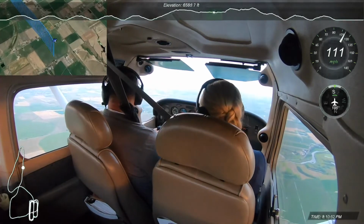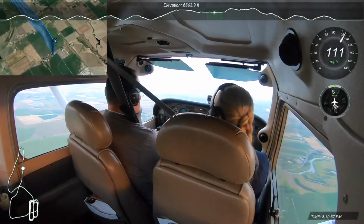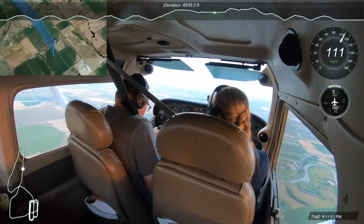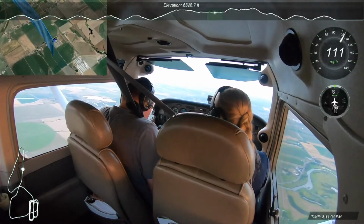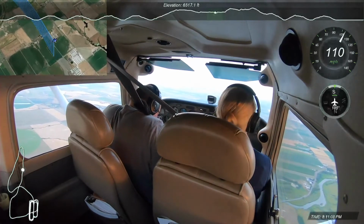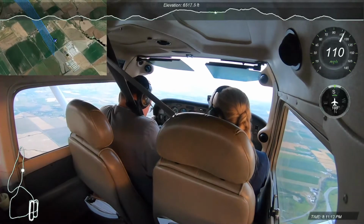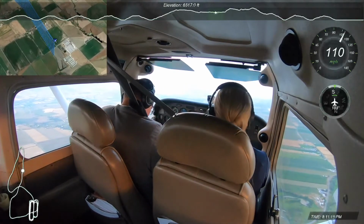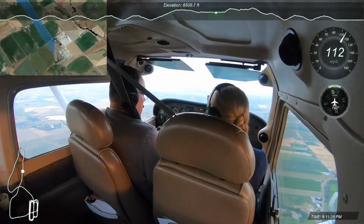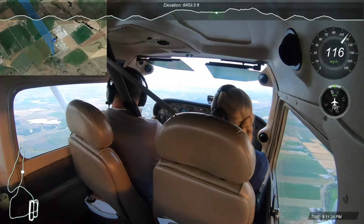So on the map, without using this, how long would it take me to get to Richmond right there? Right there? Yeah, that city right there. Is it this yellow one there? Yep, yellow's the city. Basically over the river, so that's 5 nautical miles at 96 knots. What heading do you want to fly? I would fly that way.